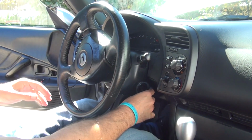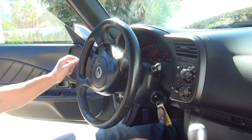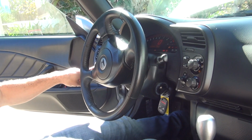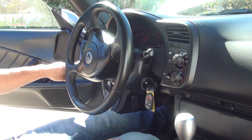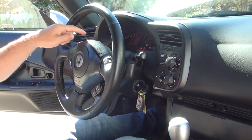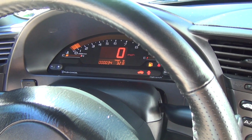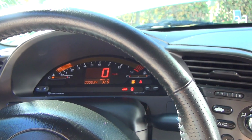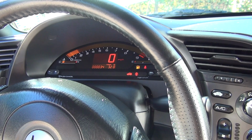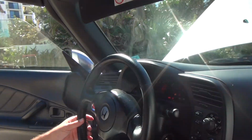So the S2000 was the very first car that had the push button start. So you turn the car on, and then all the way on this side is an engine start button. Make sure the car's in neutral. And you start it up. And as you guys can see the odometer, 34 miles. Ooh, this is unbelievable. Everything, I mean, like nothing's ever been touched. It's totally, totally insane. I love it.